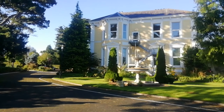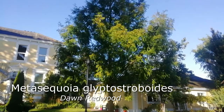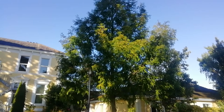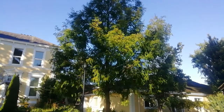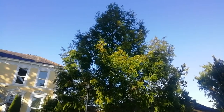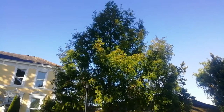And in another couple of weeks, this tree, which is Metasequoia glyptostroboides, the dawn redwood, will be a beautiful colour, yellow. And as I say, because the temperature is cold, it will react quite quickly over the next couple of weeks. The nighttime temperatures are going to cause the chlorophyll to go out of this tree. It's one of three deciduous conifers in the world, that I know of anyway. And it will lose its needles or its leaves over the winter.